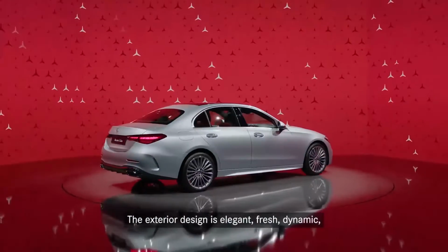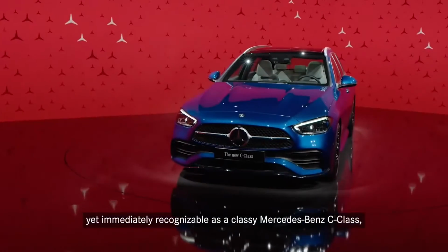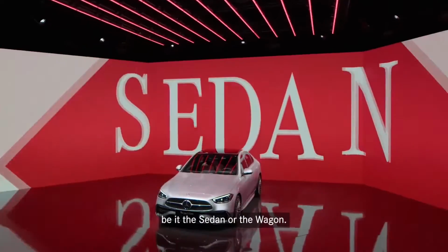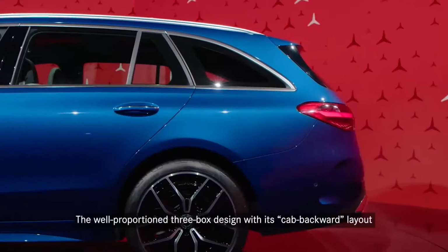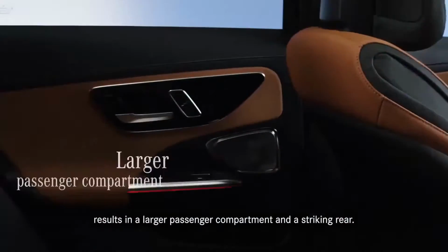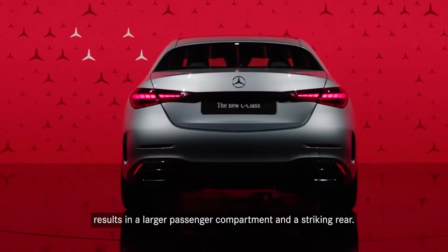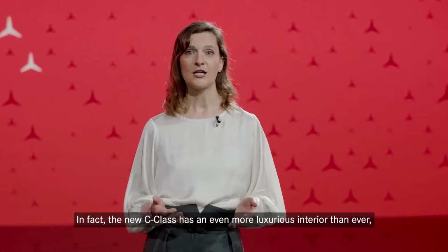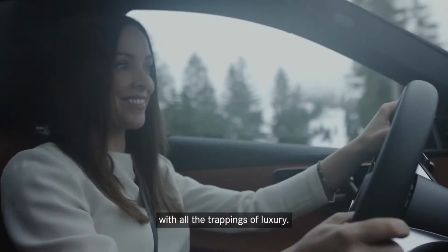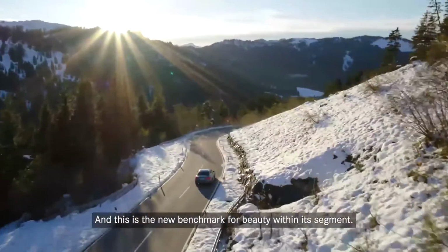feel. The exterior design is elegant, fresh, dynamic, yet immediately recognizable as a classy Mercedes-Benz C-Class, be it the sedan or the wagon. The well-proportioned 3-box design with its cab backward layout results in a larger passenger compartment and a striking rear. In fact, the new C-Class has an even more luxurious interior than ever, with all the trappings of luxury. And this is the new benchmark for beauty within its segment.